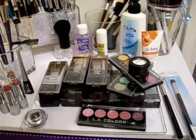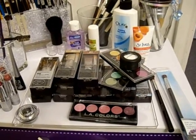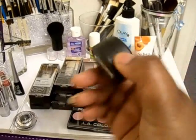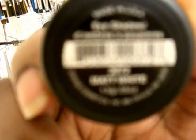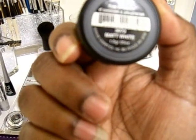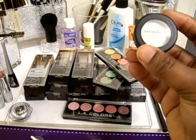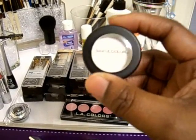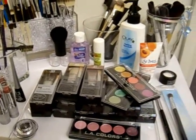But while I was there, I somehow ended up in the makeup section. I'm not really sure how, but I ended up getting one Simple Colors, and I got it in matte white. It's number 3072. And a couple people on YouTube have compared the Simple Color shadows to the MAC single shadows. So I said I was going to try that out.